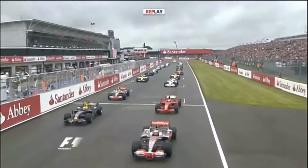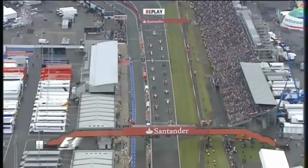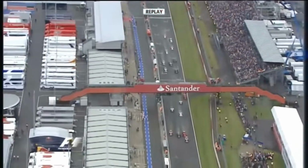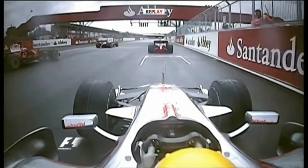Here's another look at the start. Look at Hamilton. There's often a lot of grip on the right-hand side of this racetrack, always has been. And Hamilton really hooked it up. And as Webber was busy trying to block Raikkonen, Hamilton steamed through. And this impresses me from Kovalainen. He was having none of that, nearly dropped it on the curb.